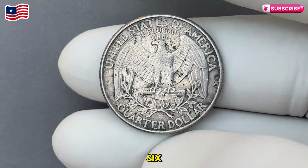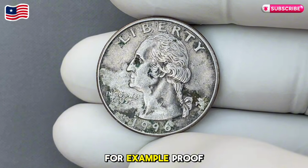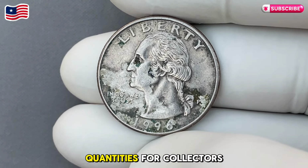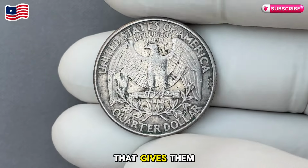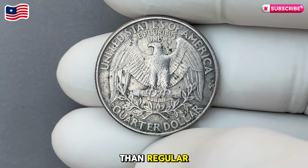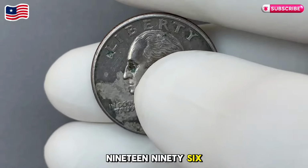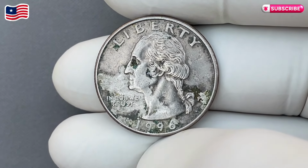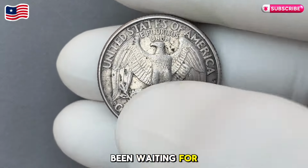Some 1996 quarters have unique characteristics that make them more desirable. For example, proof coins were also minted that year, produced in small quantities for collectors. Proof coins are struck with a special process that gives them a mirror-like finish, making them much shinier and more visually appealing than regular circulation coins. These proof versions of the 1996 quarter can sometimes fetch a higher price, especially when they come with original packaging or certificates of authenticity.